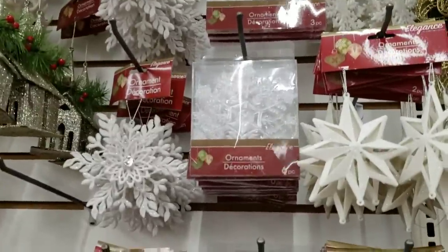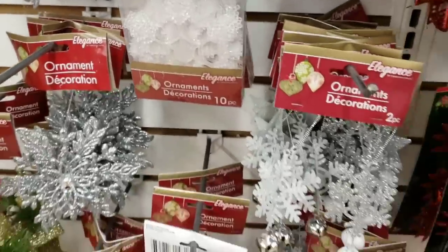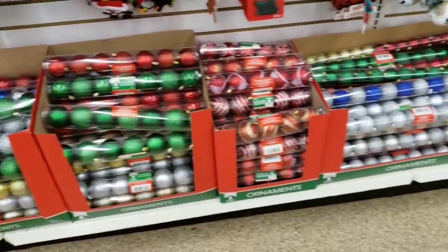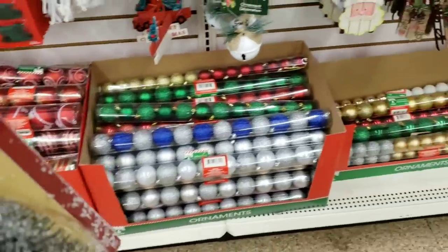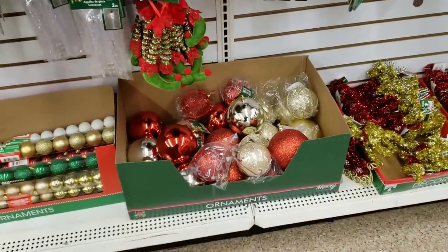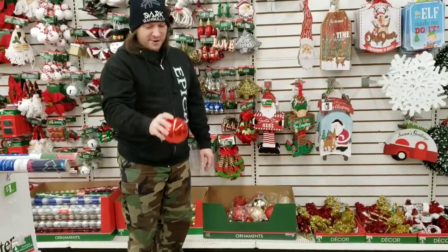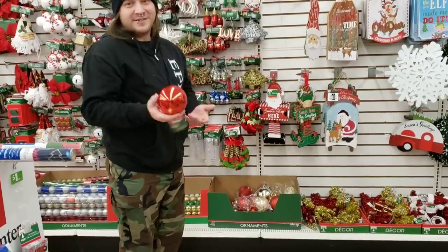See, these ones are bigger up here. So you only get six. But these smaller ones where you get 10 of them. Those are ones I get. I like these ones with the bells on them too. Those are really cool. They have all different types of Christmas ornament globes. I like the festive ones here, the decorative ones with the trees and glitter. They have the really big ones here. Those are the ones that I like. You can bounce those things and they don't break. You really try hard enough, they'll bounce like a ball. That didn't do it so good, but still did it though.